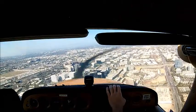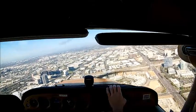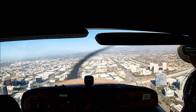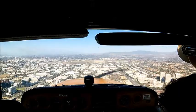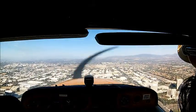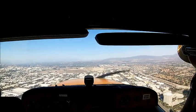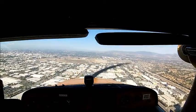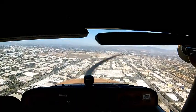Now you kind of want to start turning out just about like that. Just like that, and then now that we're abeam the numbers, we're going to slow down to flap extended speed. Okay. Then we're going to throw in 10 degrees of flaps. November 852, Delta Mike, go on tower. Yep, and it's going to start doing that. Okay. And then now we can start beginning our stabilized descent, so start bringing back just a little bit of power. Yeah, just a little bit.